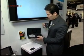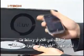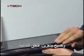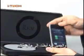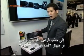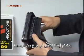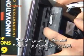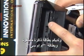So let me show you right here. If I had movies or media on here, you simply dock your iPhone or iPod, and you're ready to go, and you can close the display. What's nice about it too, besides a DVD or iPhone or iPod, is you can also play any type of media. So you have USB ports if you download content from your computer or MacBook. Also, you have an SD card, MMC card.